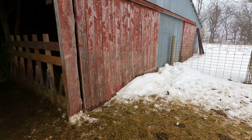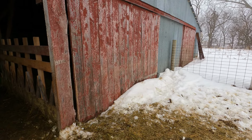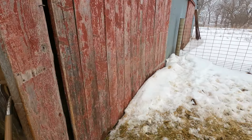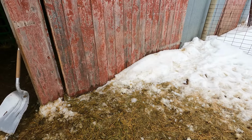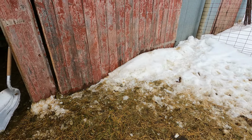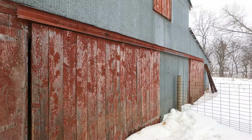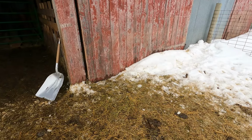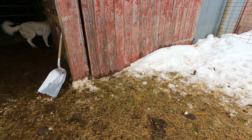I also got to get the snow away from this slider. This thing freezes up every year. I got to do a better job next year of cleaning this out around here before winter sets in. That way this thing doesn't freeze. It's either that or I raise the track up, which looks like a whole lot of work. So I think I just need to shave this off a little bit and dig down. It's just from years of organic material building up right here.